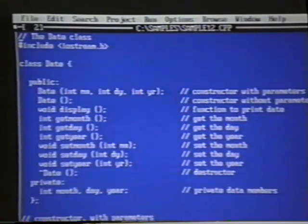This is on the learning disk as the file sample12.cpp. You'll want to study this file to get a better idea of how classes work.